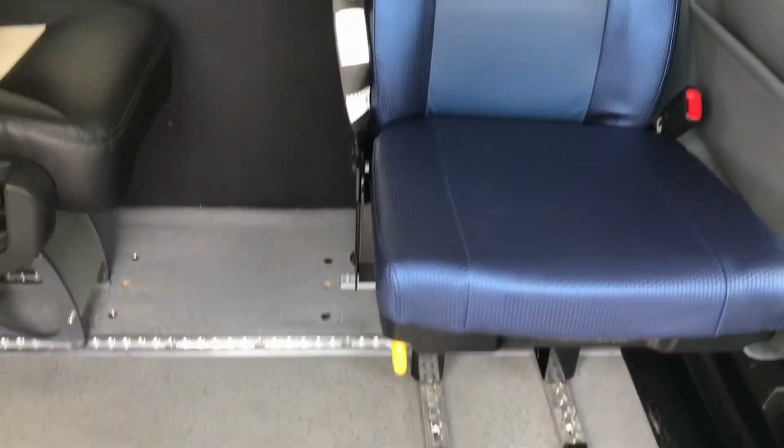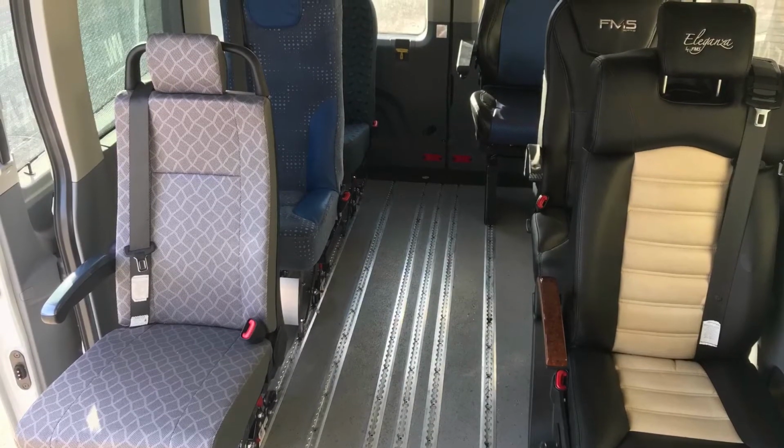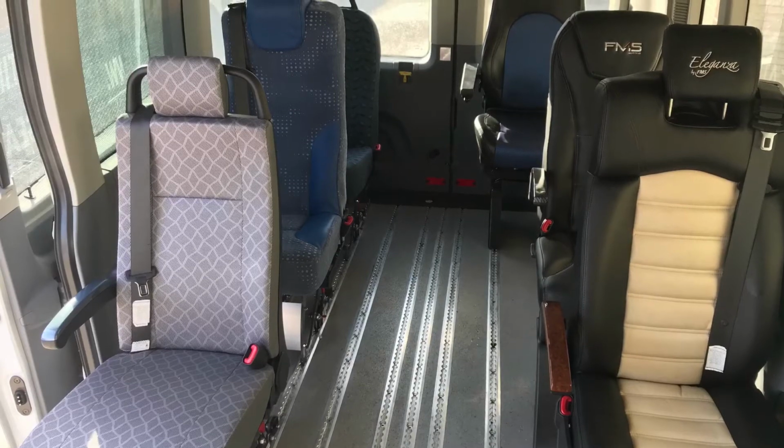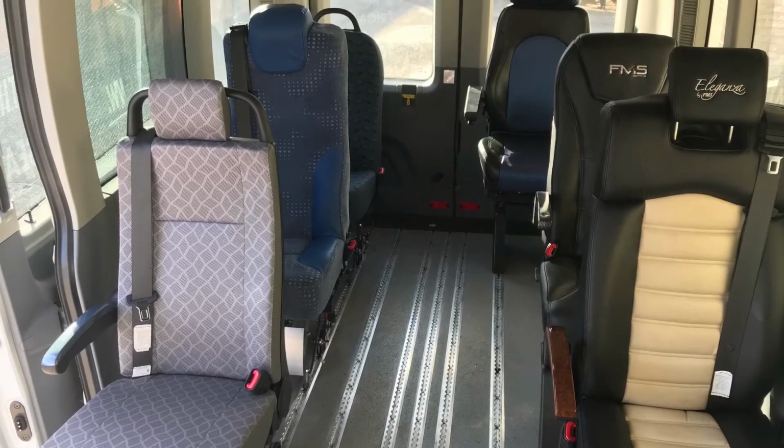The van is fitted with Smart Floor technology by Transit Works. This allows easy and quick moving of seats and wheelchair positions, topped with Altros Transfloor, a highly resilient and durable vinyl floor.